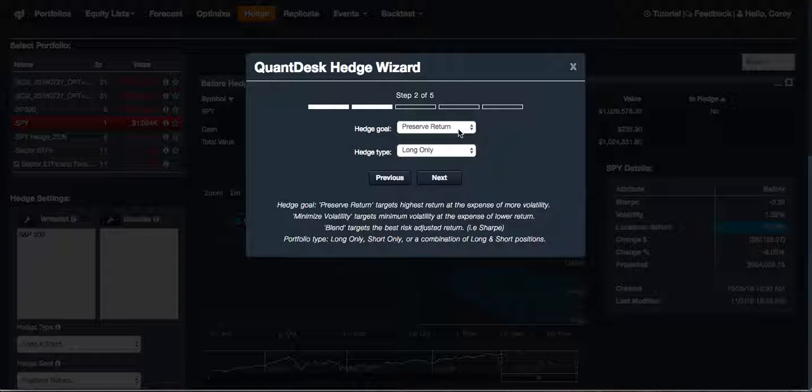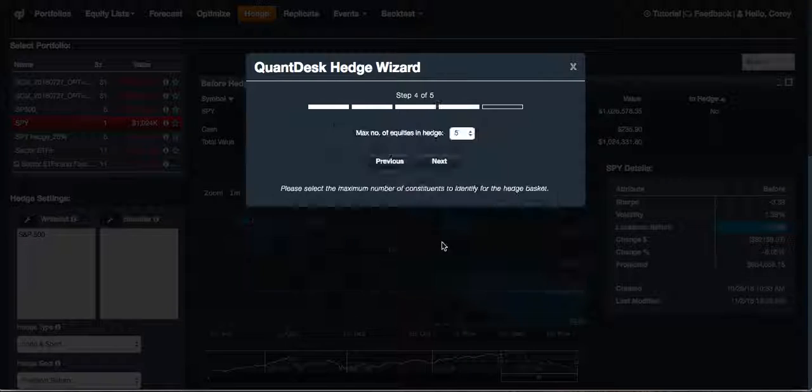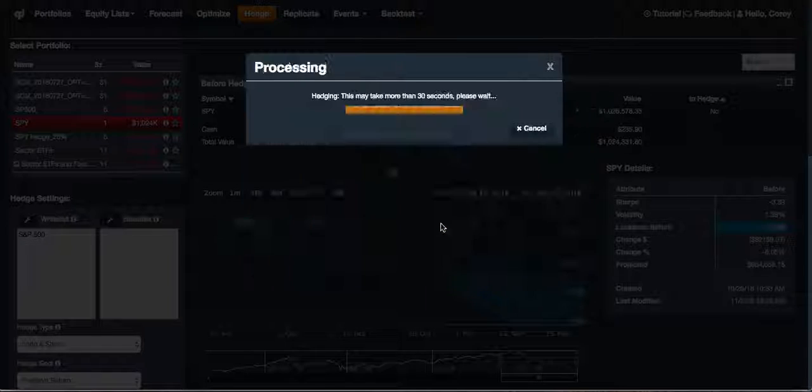Here are the inputs. A couple of questions you gotta answer. So you have a couple different options here. I'm going to go preserve return as the hedge goal, and then I want to look for a long and short hedge for the SPY portfolio, and I want the hedger just to look at S&P 500 constituents for that hedge. And the last question or input you need to have is how many equities you want in the hedge. You have a couple different options. I'm gonna keep it at 5.